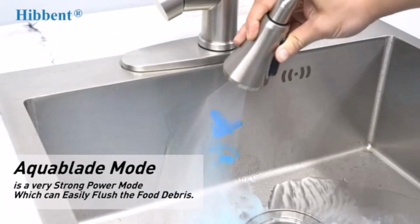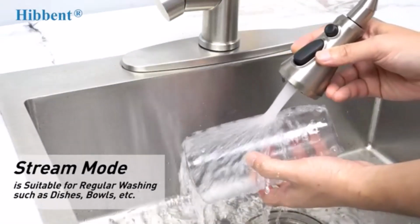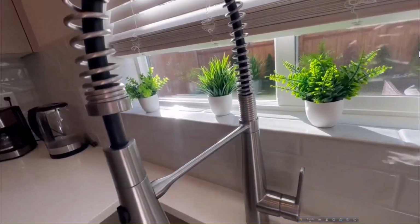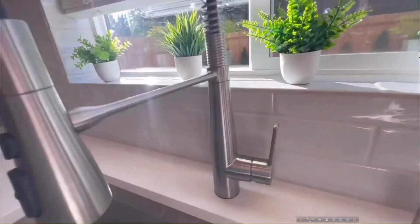Pull-down spray head with dual function. The spray head on the Bolden faucet has 2 spray patterns, a gentle, aerated stream for everyday cleaning, and a powerful spray for rinsing dishes. The spray head also has easy-to-clean rubber nozzles that resist mineral buildup.